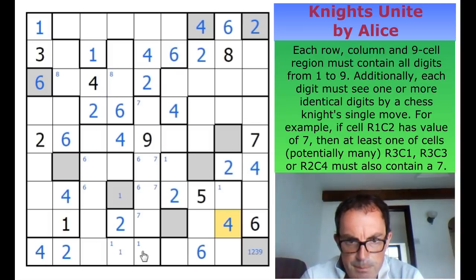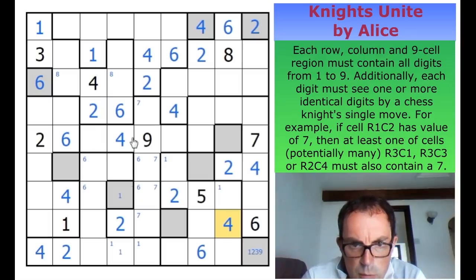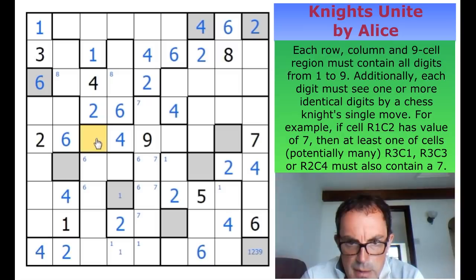Ones. Maybe where can 1 go in the T region now? Because it can't go here. I think it can go actually almost any. It can't go there, so it can go in one of 4 positions. That is very unhelpful. One's up here can go in one of 4 positions.